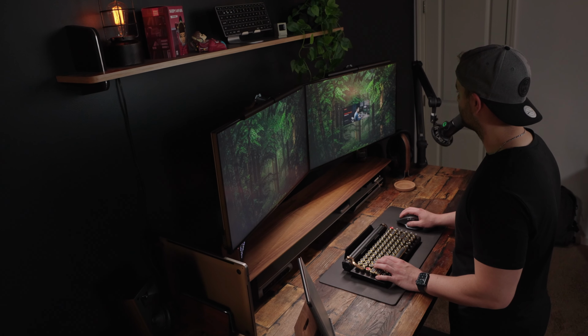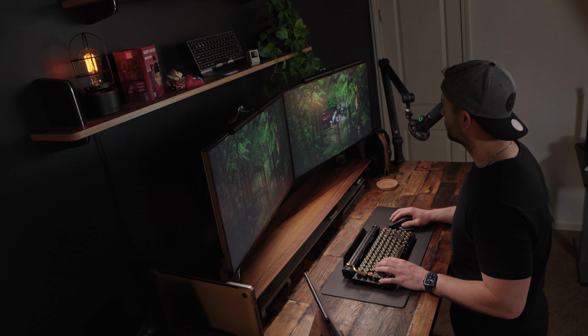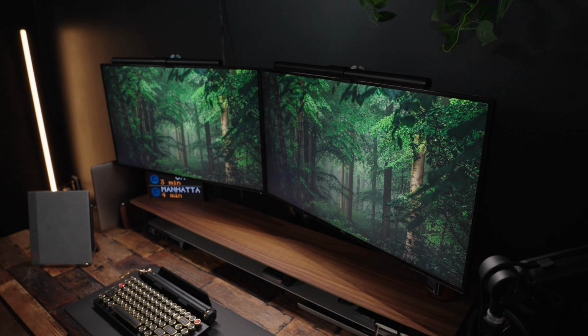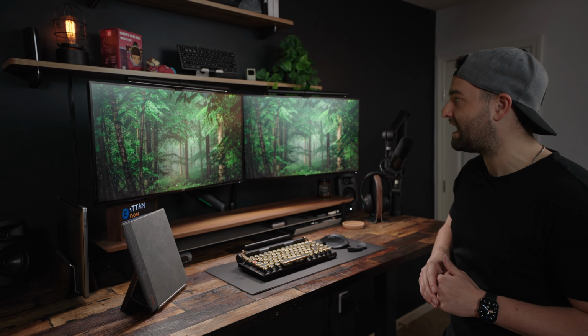Now, the reason I went with a 70-inch wide desk is because I knew I wanted dual monitors. I wanted as much space as possible when it came to working on my computer. So I went with 2 4K Dell U2718Qs. These are 27-inch monitors, 4K, 60 Hertz, and they look great.